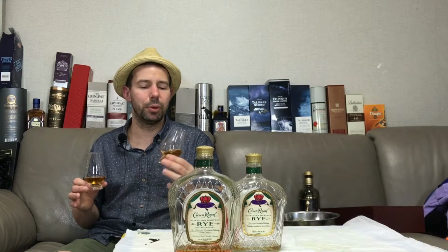Now let's check out the original version of Crown Royal Northern Harvest Rye right over here. This one is so buttery smooth on the nose. Caramel, vanilla, a little bit of apple, in fact. A little bit of rye mint. Oh, just a very nice, beautiful scent for a Canadian whiskey. It's very refreshing.